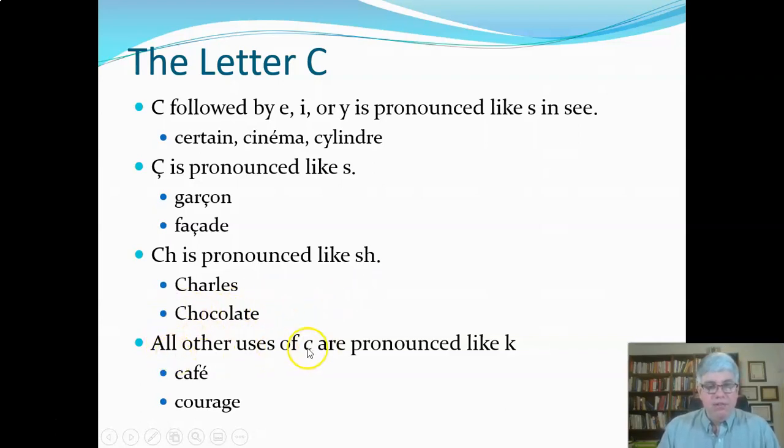Now all other uses of C are pronounced like K. So like in the word cafe and courage, we've got the hard C, the K sound.